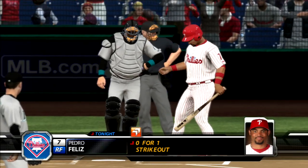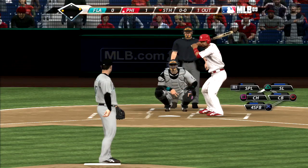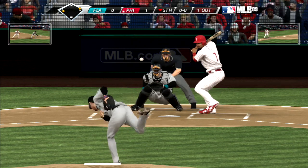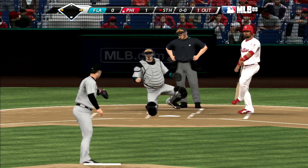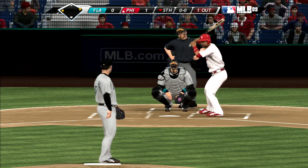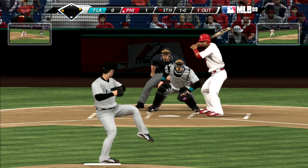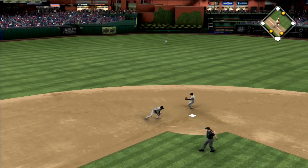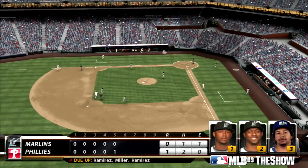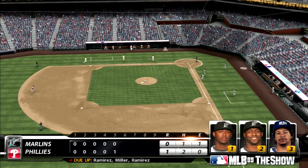And in steps the right-handed hitting Pedro Feliz. Ball is nowhere close, and it's 1-0. Gotta at least be thinking sac fly here if you're at the plate. And a swing and a bouncing ball back up the middle. A step on the bag for one, on to first as they get the double play to get him out of the inning. So one run on two hits, one error, and one man left on. We're through five here at the ballpark.